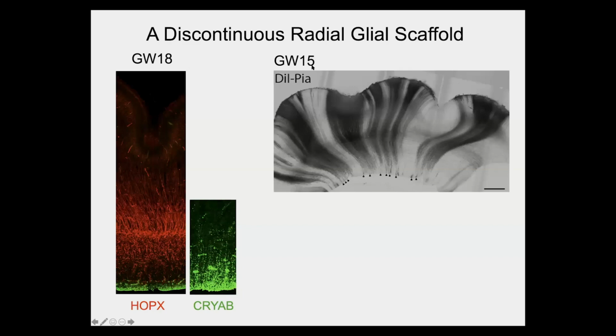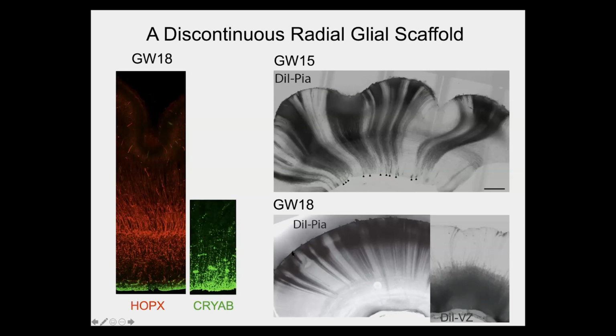Up to around gestation week 15, which is shown here, the glial fibers were continuous, which is what you see in the mouse and what we expected to see in humans and primates. But after gestation week 15, for example, 17 or 18, is quite different. If we put dye crystals on the pial surface, they only stain fibers down to the outer subventricular zone, and these fibers end in cell bodies, the oRG cell bodies.